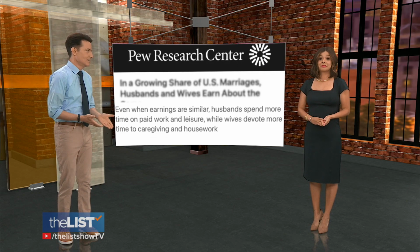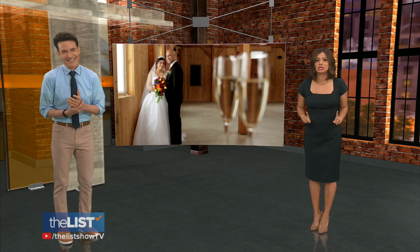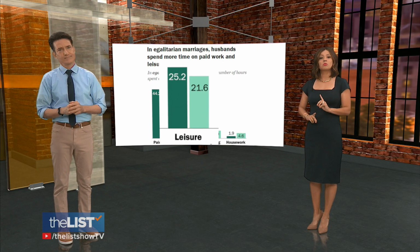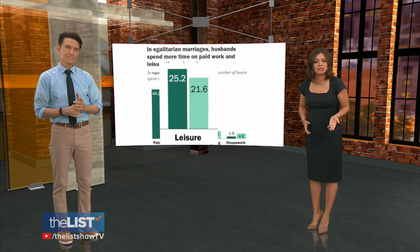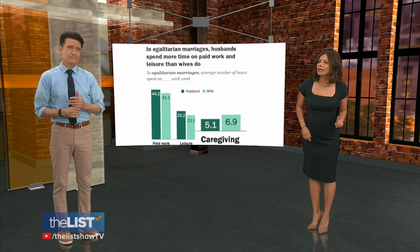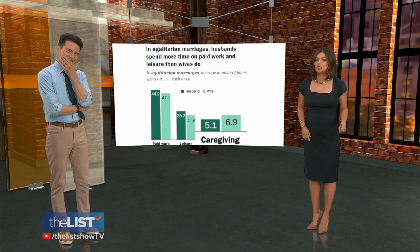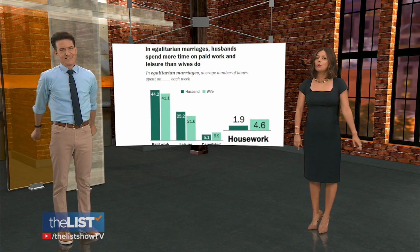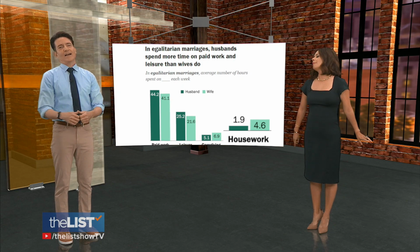Okay, you know, I tried sending you this when you wouldn't actually have time to read it before the show. Yeah, I don't need an article to tell me that, but yes, in marriages where the husband and wife earn about the same, husbands spend about 3.5 hours more per week on leisure activities than wives do. Wives in these marriages spend roughly 2 hours more per week on caregiving than husbands do, and about 2.5 hours more on housework. So what were you saying about that whole mission being accomplished?